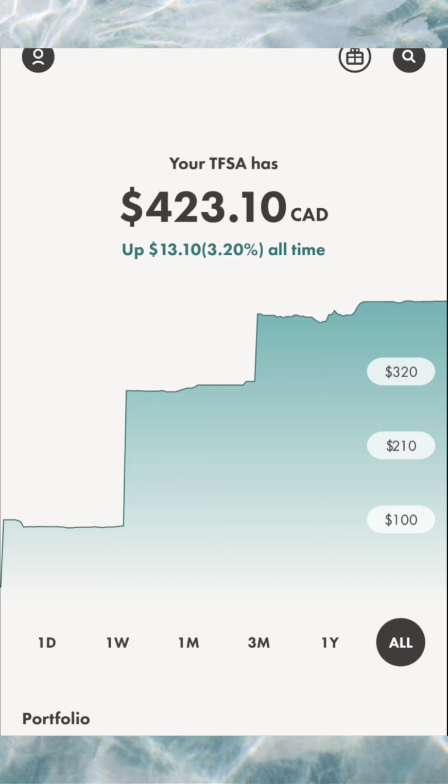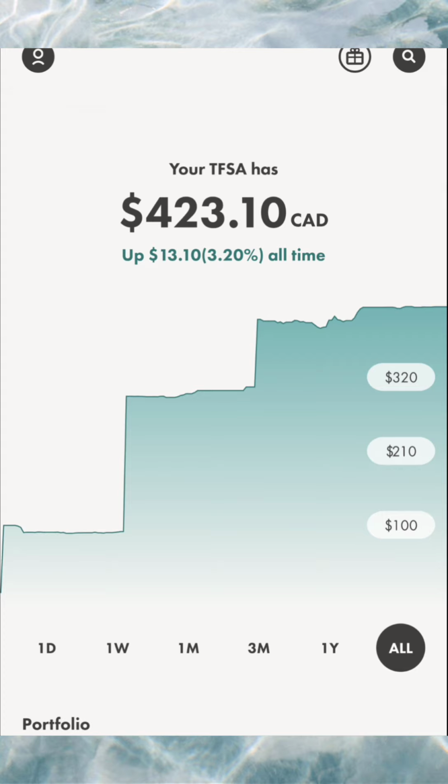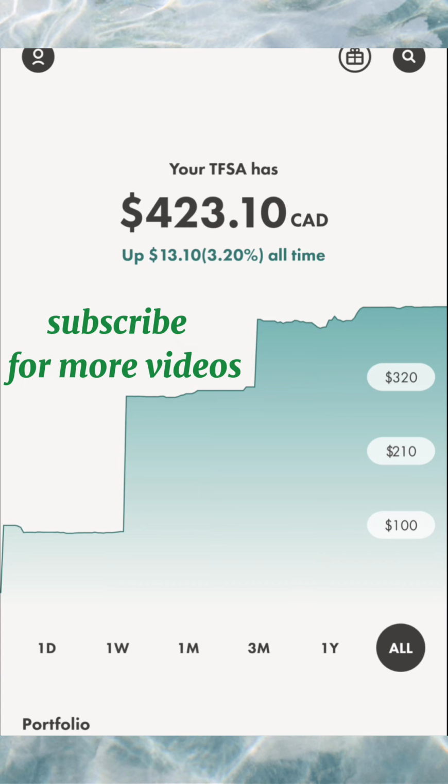Now I've been using this to make a small trade so I can gain at least 2% on each trade, and I'll be making some videos showing you how I do that or how I accomplish that. Now this is amazing for Canadians.